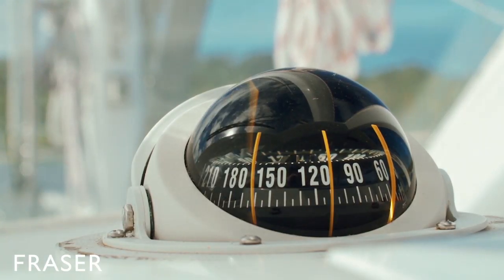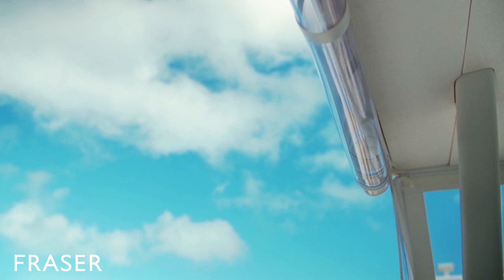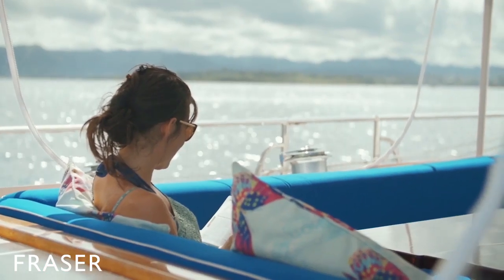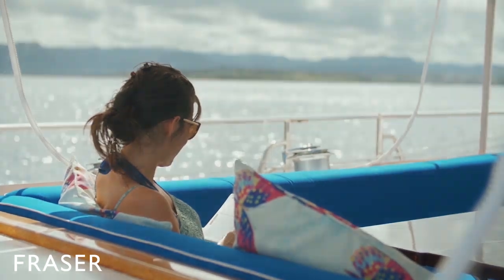Another outstanding feature of the hardtop cockpit are the newly installed clear Strataglass screens. These screens give complete all-weather protection while sailing in cold, wet weather, or heavy seas.